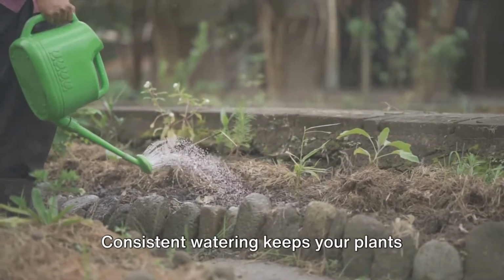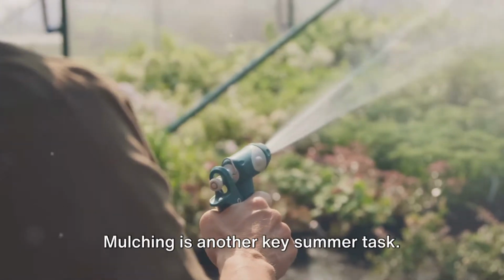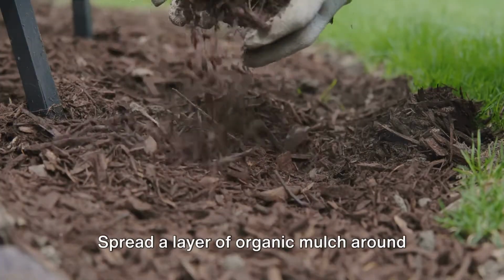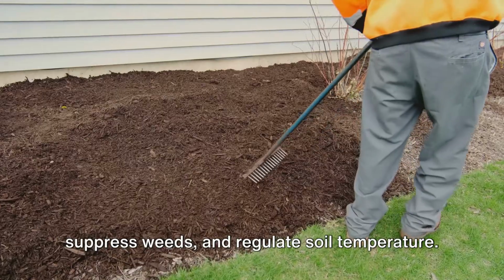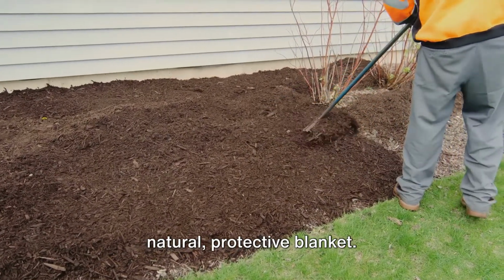Consistent watering keeps your plants hydrated and healthy, ensuring they can withstand the summer heat. Mulching is another key summer task. Spread a layer of organic mulch around your plants to help retain moisture, suppress weeds, and regulate soil temperature. It's like providing your garden with a natural, protective blanket.